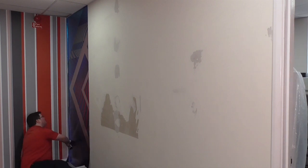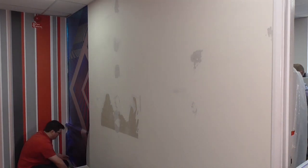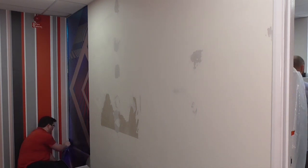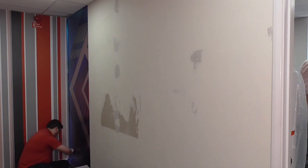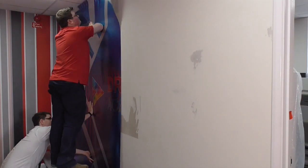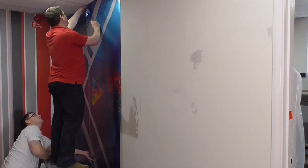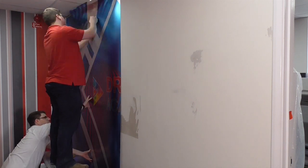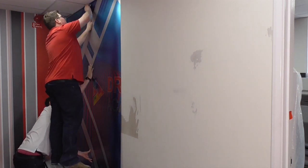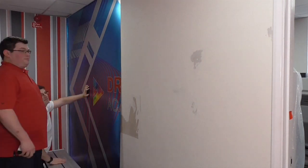You'll probably see that it's coming up a little bit later on. You see me removing part of it and then reapplying, and then after 24 hours it comes to full bond. You can create some really nice wall murals and wall displays with Polar Chrome. You can either over-laminate with our anti-graffiti or anti-scratch laminate, and it gives you that high gloss finish with that protection as well.